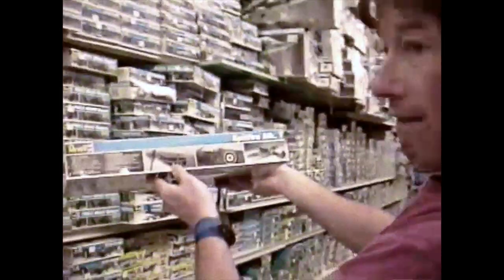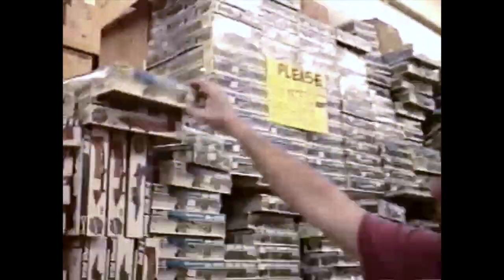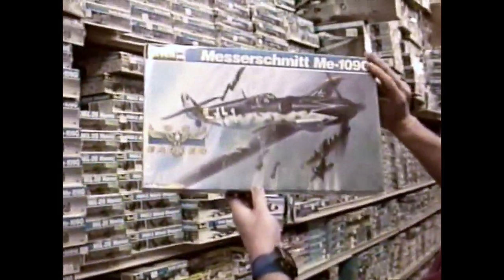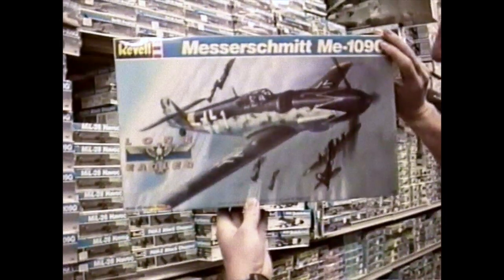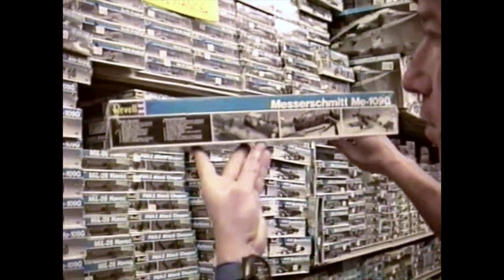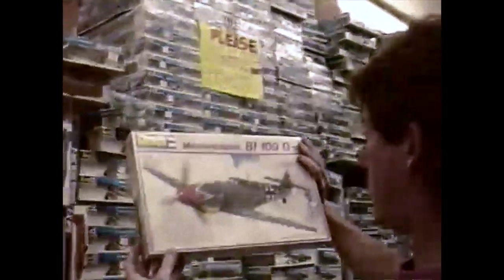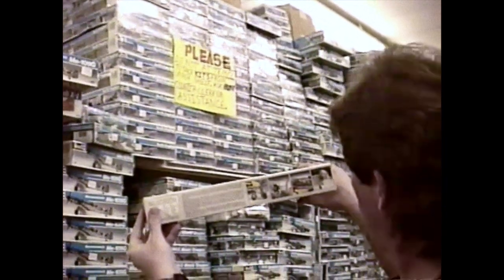But we're in the Revell section, and one thing that they do well are 1/32 scale World War II planes. We have the Spitfire, P-47, and they're all very well detailed with engine, cockpit, things like that. We have the Me-109, very nice model. I think I built this model a few years ago. It's got the Hispano engine, unbelievable. What's this one? Is this new? Oh, this is the G. Oh, it's a nice model.